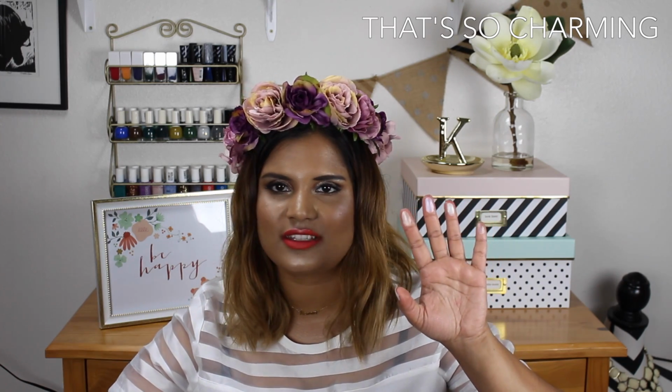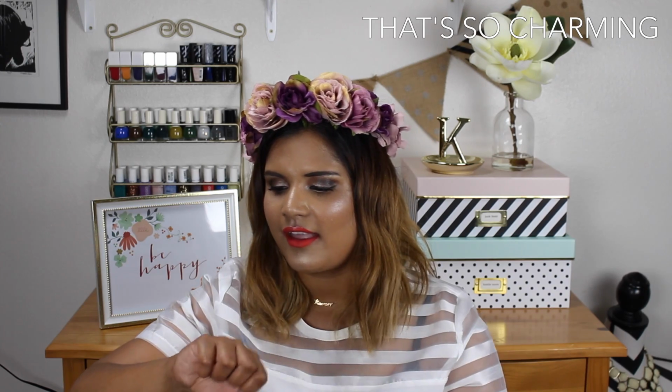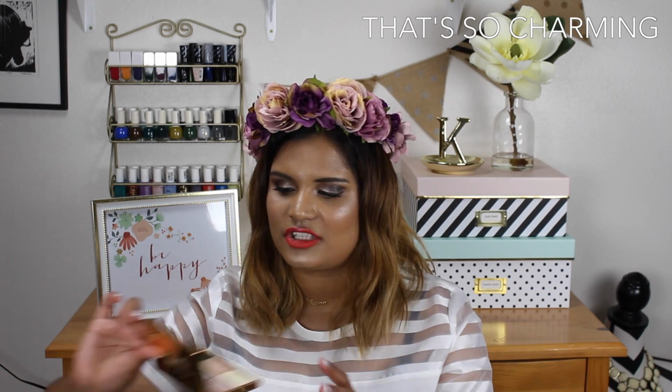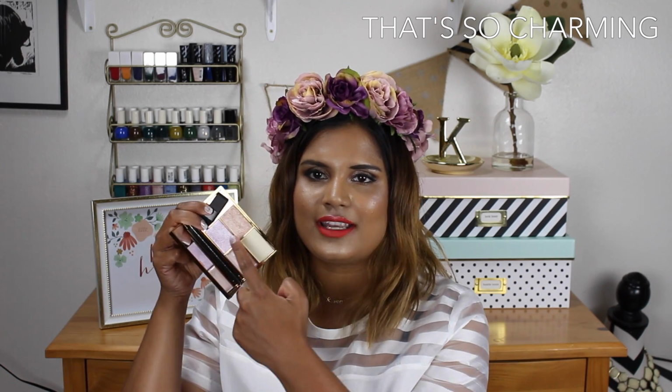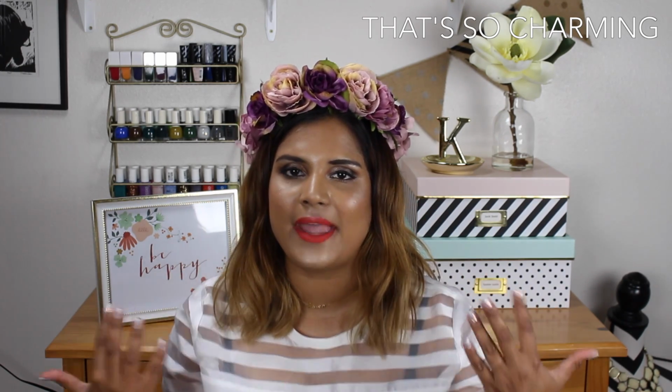These are the swatches on my fingers. I'm going to go ahead and swatch this on my hand really quick. So that's what they look like, very pigmented. It's the highlight I have on right now. I'm wearing the champagne-y color, this one right here. So far I really like this palette. I haven't played with it enough, but it's definitely a bam highlight.